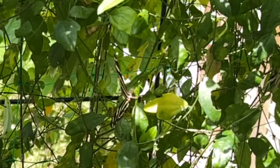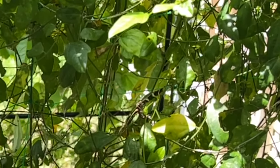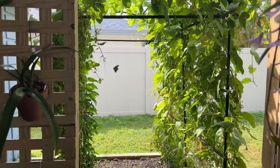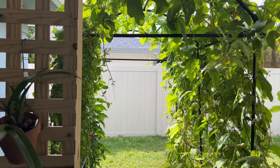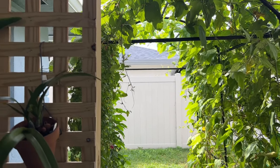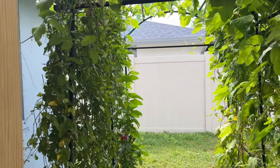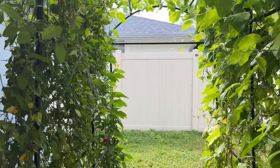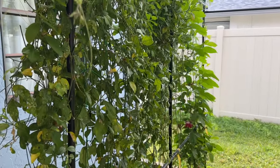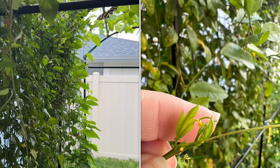So you can see in that archway in some of the video coming up that the suberosa, where the zebra longwings lay their egg, is toward the house, so it gets a lot of shade. Also, because of the arch of the trellis, on the inside, there's a lot of shade. Even if there's sun coming down on the top of the trellis, underneath, where the zebra longwings like to hang out, there's shade. The zebra longwings prefer to hang out on the passion vine that is getting some shade and is not in direct sun.